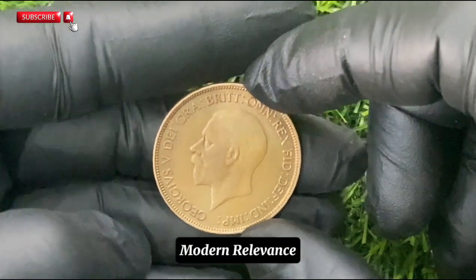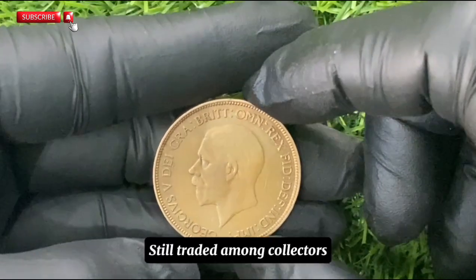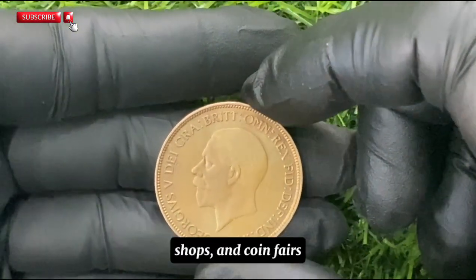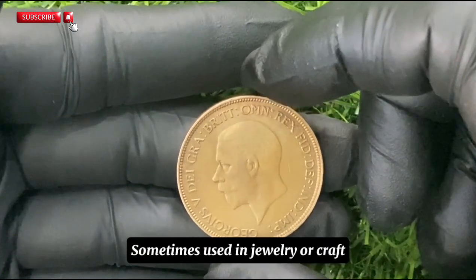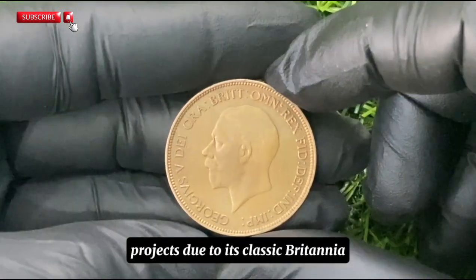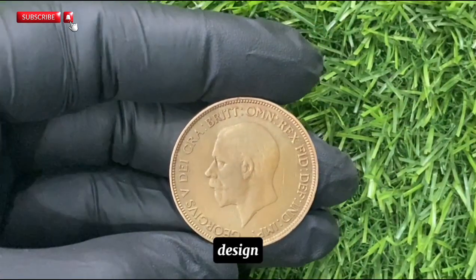Modern relevance. Still traded among collectors. Appears in vintage coin sets, antique shops, and coin fairs. Sometimes used in jewelry or craft projects due to its classic Britannia design.